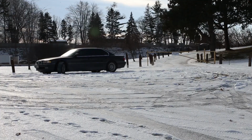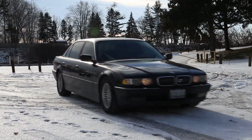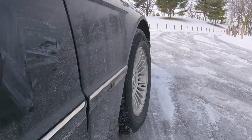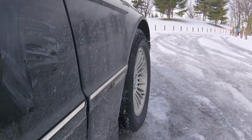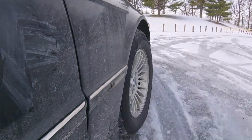The only one that I would drive in the winter over this car was the BMW 740iL because it had xDrive. It's the only one. Every other car I've had, and I've had plenty of four-wheel drive cars, none of them have been as good as this when it comes to winter. And it's all because I've got a set of winter tires on this car.